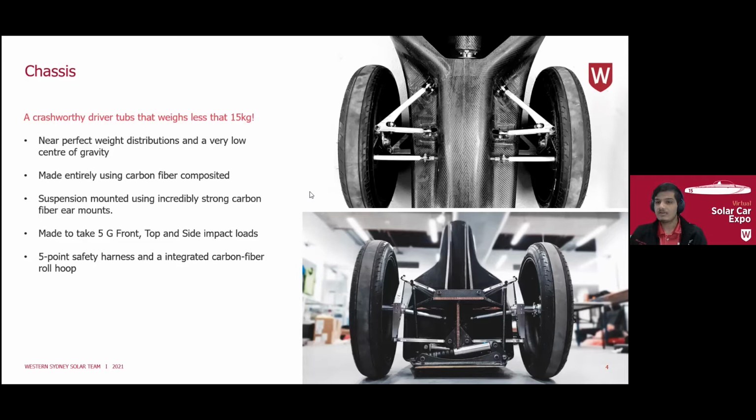Even the suspension mounting points on the chassis are carbon fiber ears. These have been tested on an Instron machine and have taken upwards of 25 tons of impact loads at high frequency without failing. The front half of the chassis is a molded tub, whereas the back half consists of flat panel sheets that are water jet cut to the perfect shape.